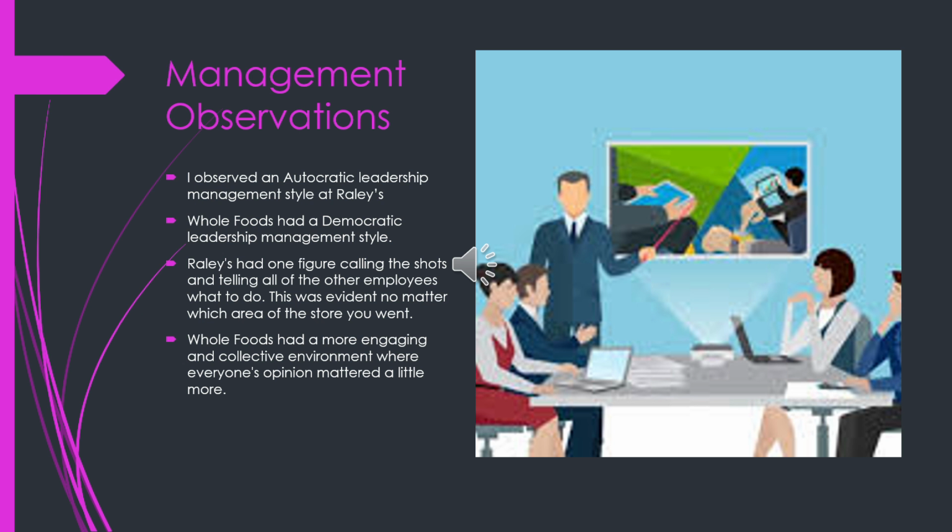Alright, so in management observations, I observed a more autocratic leadership in Rayleigh's and a more democratic leadership in Whole Foods. So Rayleigh's had one person, kind of like a dictator style. If you had to go to the bathroom, or take a break, or if there was an issue with a customer, you go ahead and talk to that one person, that one dictator style, and whatever goes is his or her word. So there's no ifs, ands, or buts. Whatever he or she says, that's what is going to happen.